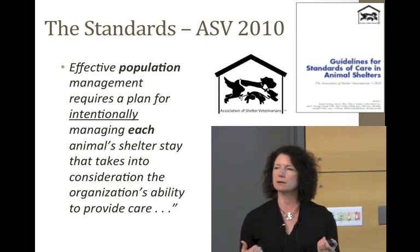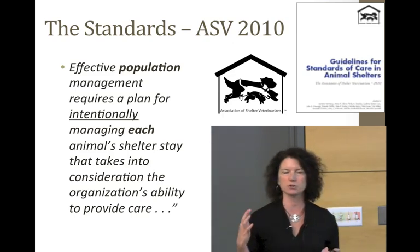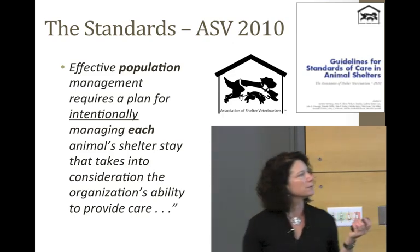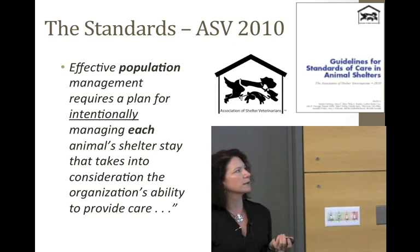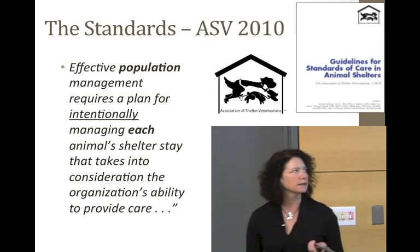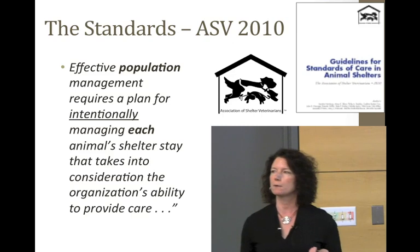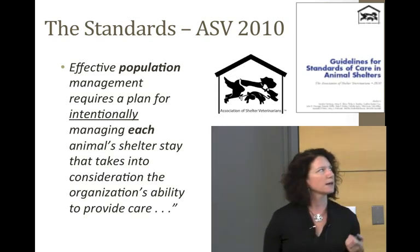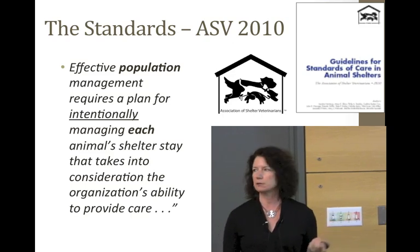And what I've done is pull out a couple of key statements that I keep in the back of my mind as I'm looking at a shelter. So this is one of my favorite snippets. Effective population management requires a plan for intentionally managing each animal's shelter stay that takes into consideration the organization's ability to provide care. And so if we break that down, what we're looking at is that we're talking about how to look at each animal.